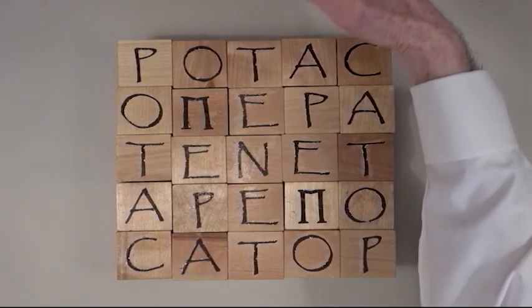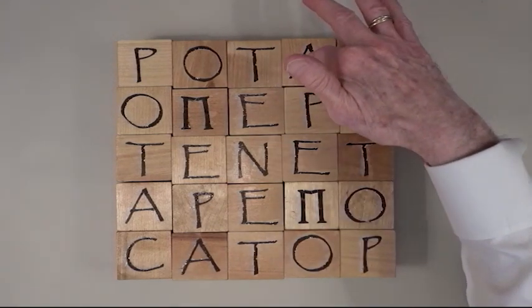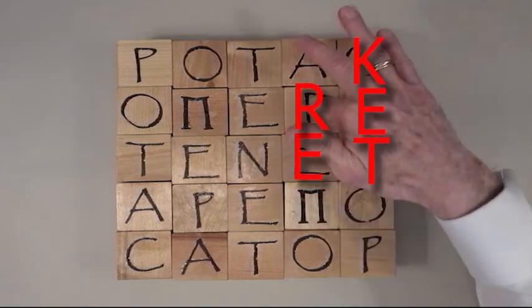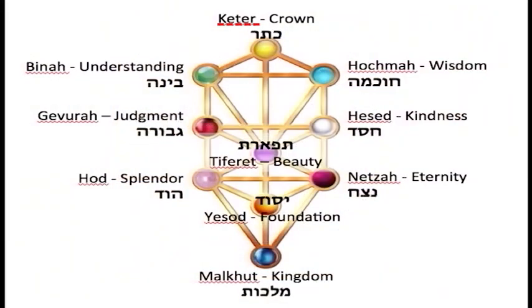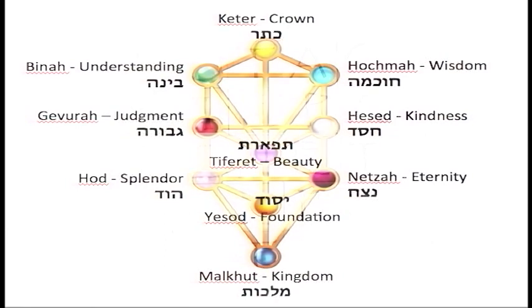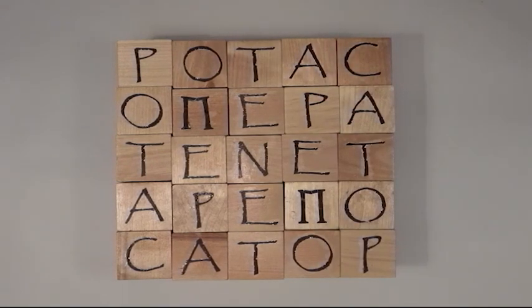Further to go up this tree, one moves toward what's called Keter. So C-E, or we can go this way, C-E-T-E-R. That's the crown. That's the top of the tree. So the journey here, this inner journey, is toward kingship. And Keter, K-E-T-E-R in Hebrew. So it's a journey toward climbing the tree and, in a sense, having the wholeness, the integrity of what this person putting this square up saw as the possibilities for a human being.